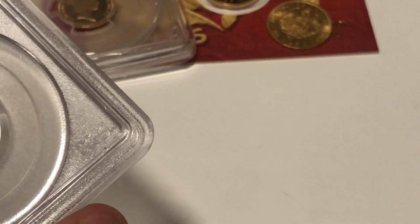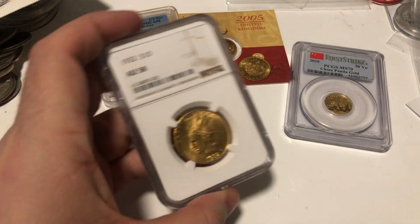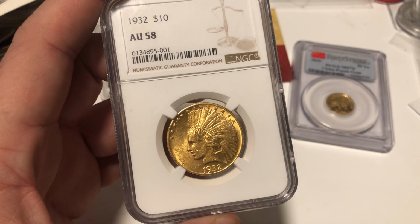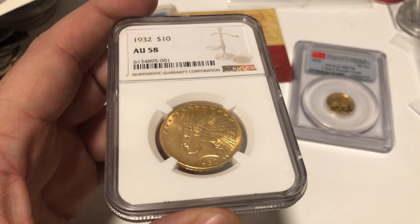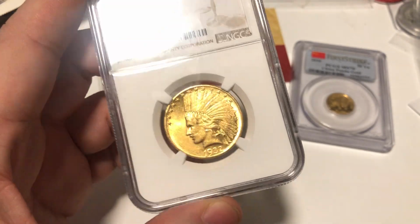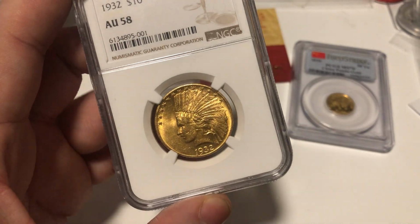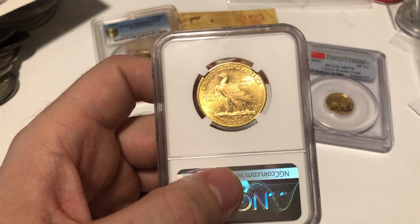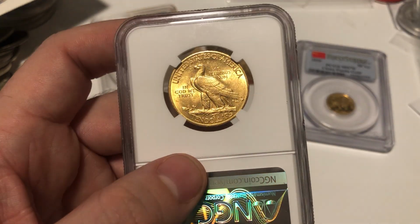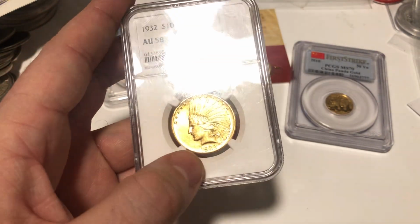That's okay. Now the next coin, this is going to be the money coin for me, apart from this. So this is a 1932 $10 AU58. This is an 850 to 900 coin. I paid 730 on it. It went for an absolute bargain. I've just listed it for 850, by the way. So these are the types of coins I just hold on to and I wait for the right buyer. You go online, you're going to be paying 900 and up for something like this.